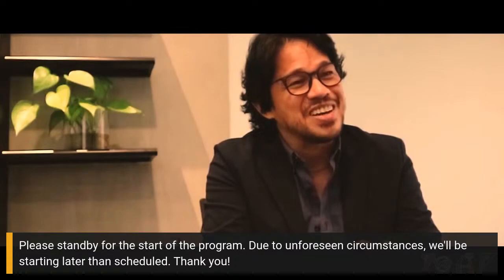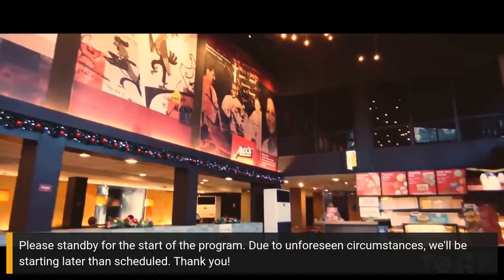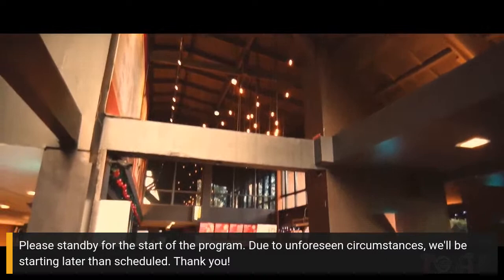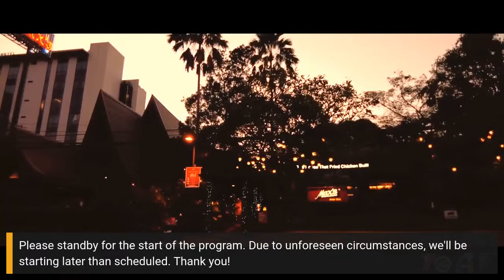Max's has gone a long way over 75 years of their existence. From serving steaks, sandwiches, and drinks at Max's Bar and Cafe, to their now world-famous Max's Fried Chicken. It has gone through numerous renovation works to reflect a truly Filipino brand where family and friends get together for simple gatherings or to celebrate momentous occasions, creating memories that would last a lifetime.